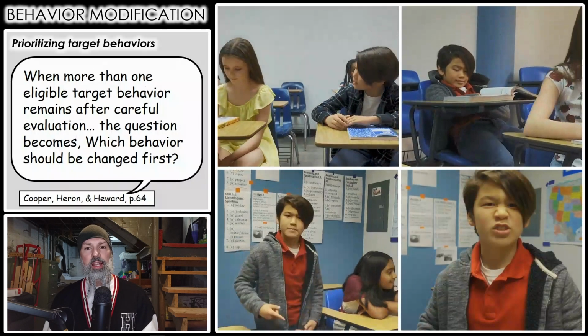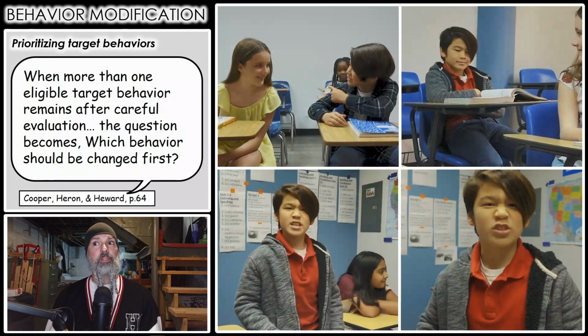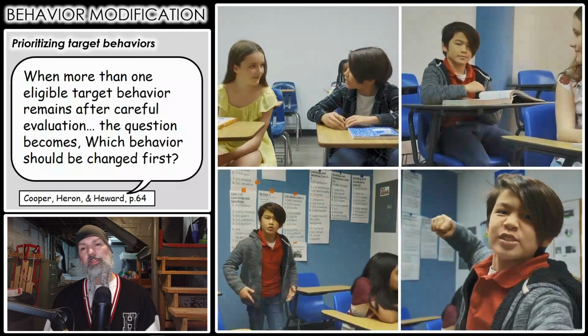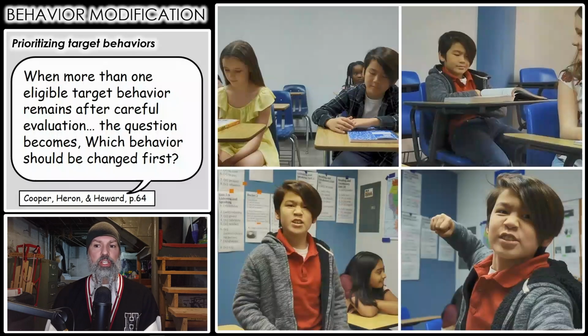Let's say that behavior number three is that they are very argumentative and they have poor social skills. So they yell a lot. They get very angry as well. And let's say that behavior number four is that they actually have a tendency for violence as well. So they have been involved in physical altercations, in fights, they throw hands. All of these things we identify as target behaviors that need to be changed.